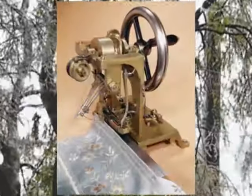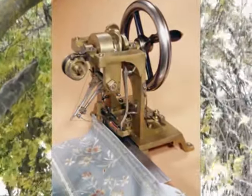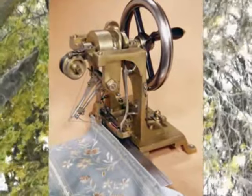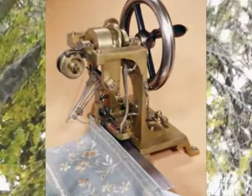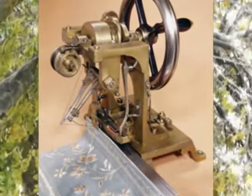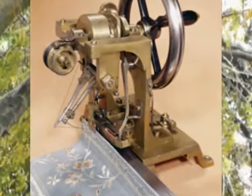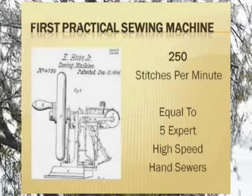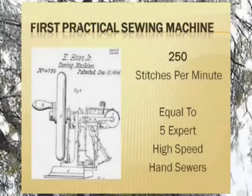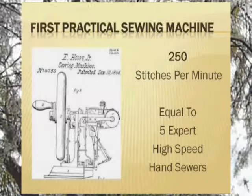This fantastic new invention was revolutionary. It could sew 250 stitches per minute all day long without a break, as long as someone turned the hand crank. This was equal to the production efforts of 5 expert high-speed hand sewers. And so suddenly, sewing became easier, faster, and more dependable.